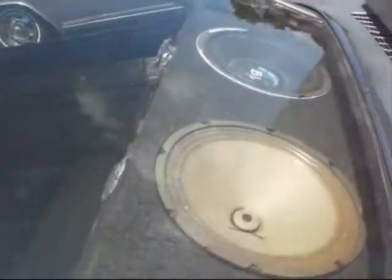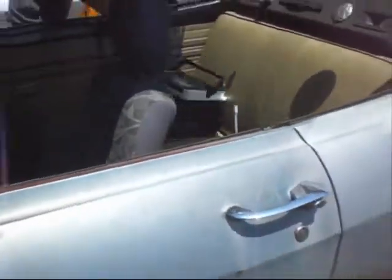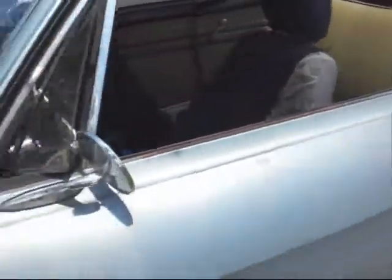Even the speakers don't match. You see he's got the detailing sprays? Different detailing sprays. I know. As I was saying, this is one of the best cars I've seen here today.